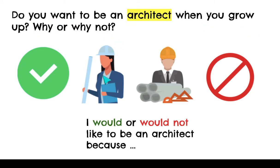Why or why not? So take a second and think about that question, and then if you're going to share with someone in your family or if you're going to share with a friend, you can start your sentence with I would like to be an architect because, or I would not like to be an architect because, and then share why or why not. So that's your question to start off your learning today, and we're going to keep going.